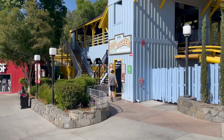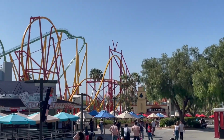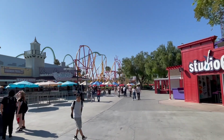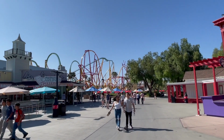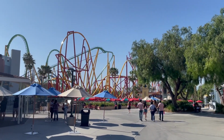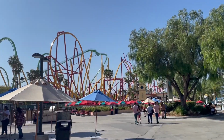And now walking towards Gold Rusher and Riddlers, and you can see a beautiful view of the new coaster that's about to open later this summer called Wonder Woman Flight of Courage. It's built by RMC, Rocky Mountain Construction. It's a single rail coaster, as you can see. It's supposed to be super whippy, super fun, a lot of good airtime, and I'm really looking forward to that.